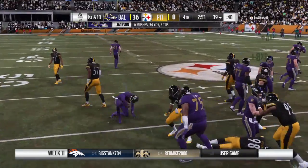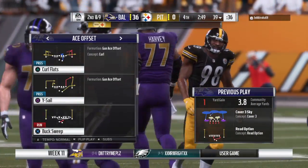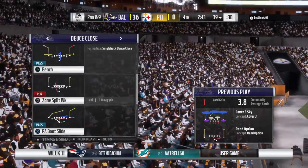Stepping up, he's going to keep it. Only a yard on the keeper, and it'll be 2nd down. Nice job by that defensive front there to hold him to a short gain on 1st down. Well played, I must say. Yeah, only getting 1 yard. There was no room to run.